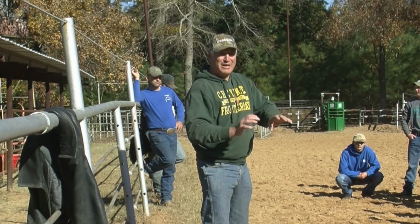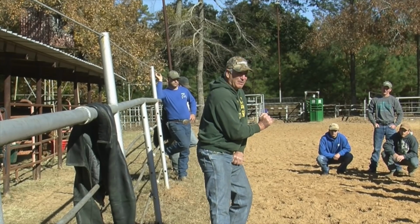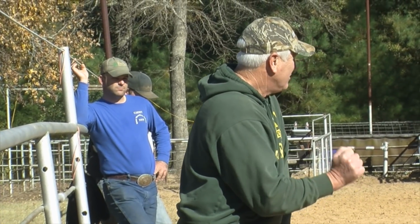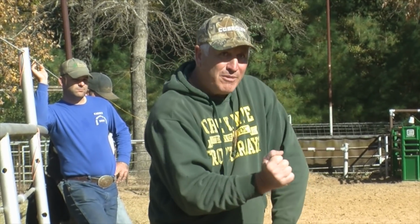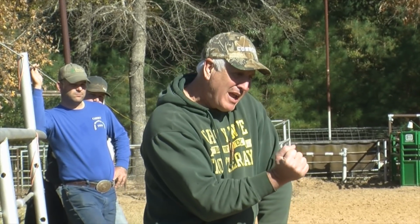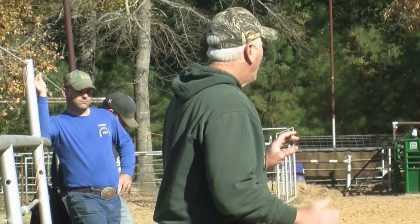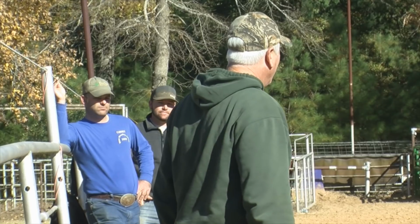Now we may try to put a little more on the gas pedal, cut our slide down. We may tweak him a little bit more right here. We may move him over just a little bit more if he's a little stouter. If he comes over you real fast, we may hold him up a little more. We may help him. If he's a little weak steer, we may help him right here, make him come over a corner, round our back. But all this stuff that we do is controlling that back end of the steer.